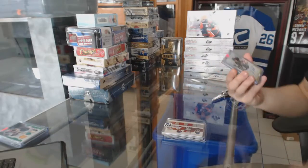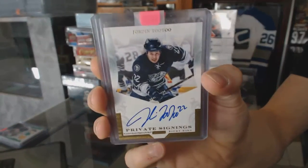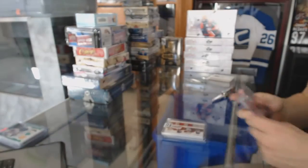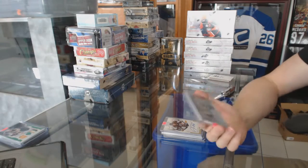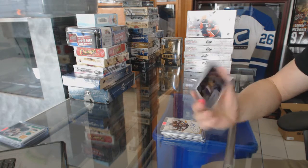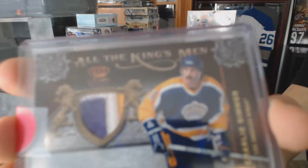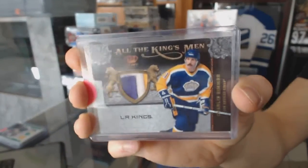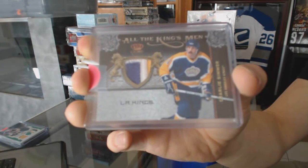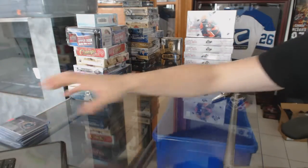We've got an 11-12 Panini Private Signings for the Nashville Predators, Jordan Tutu. Oh, pretty. And we've got a 3-color 11-12 Crown Royal All the Kings Men patch, numbered 4 of 25 for the LA Kings, Charlie Simmer. 4 of 25 for the Kings, Charlie Simmer.